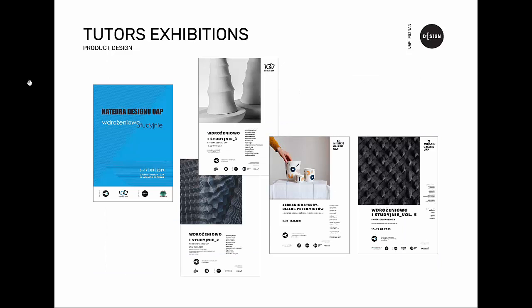Our tutors and professors every year show their works, their art and design achievements in our school galleries. So you can also see how we work, what our interests are, and it's a great opportunity to talk about design and the fields that we take part in and work on all the time.